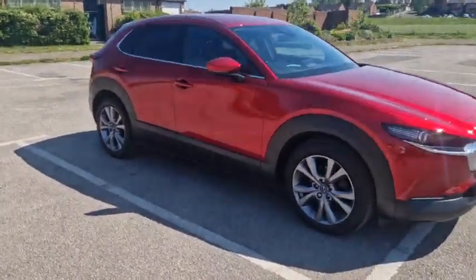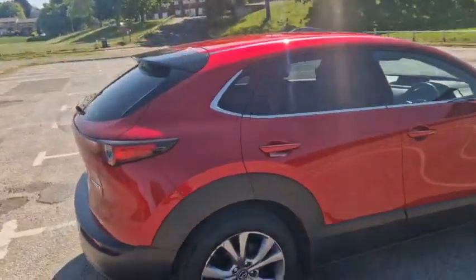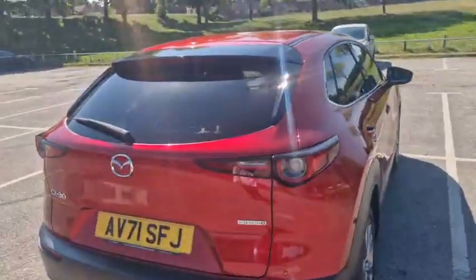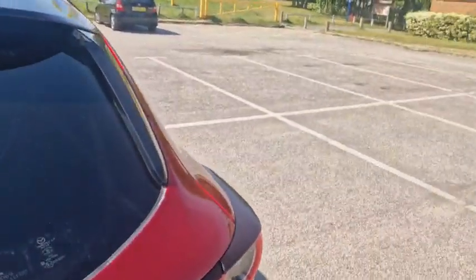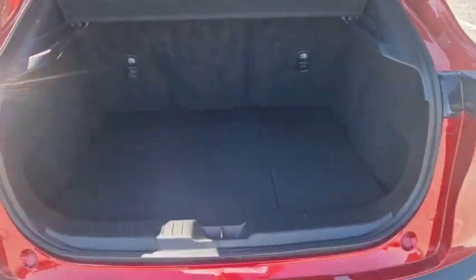So let's start around the back and we'll work our way into the car. Now I do apologise for the glare in the photographs. I never thought I'd complain about the sun, but it doesn't do me any favours when advertising cars, so I do apologise for that. You've got a very good sized boot. You've got the smart boot, so you can do things like that, stop your shopping rolling around.